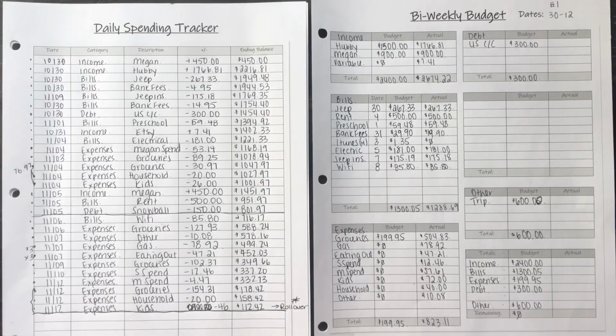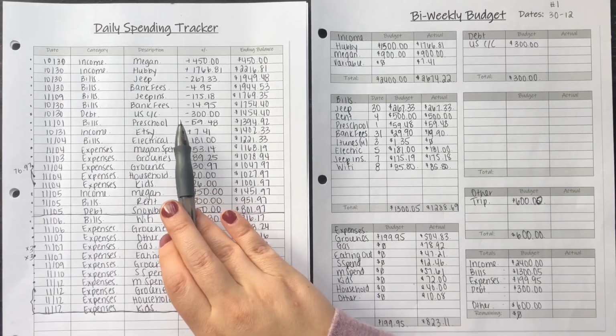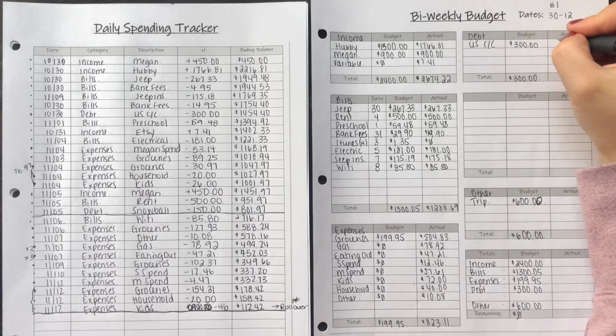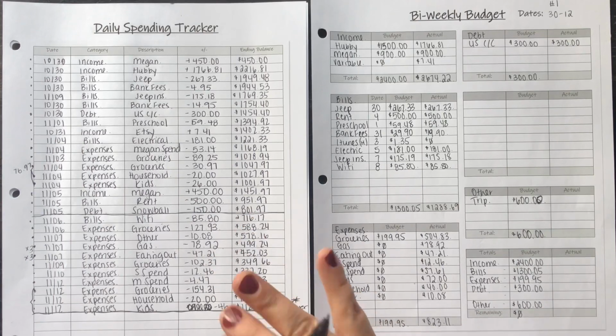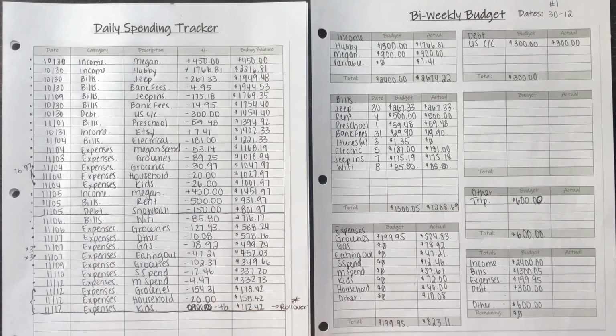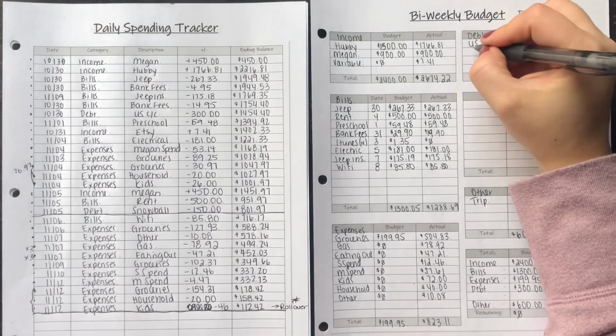All right, for debt, we had my US credit card payment of $300. No matter what, I always put $300 on that credit card. That includes the minimum payment, interest, and the exchange rate. If you don't know, I live in British Columbia, Canada, and I have a US credit card because I live very close to the border, so that's why I have a US credit card.